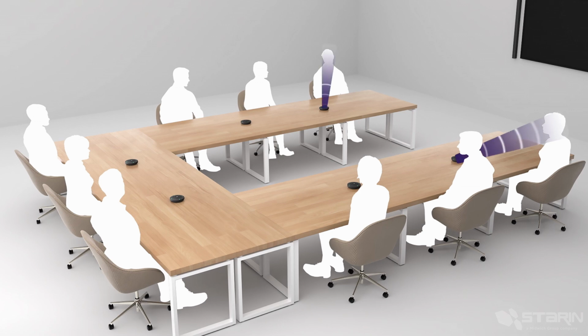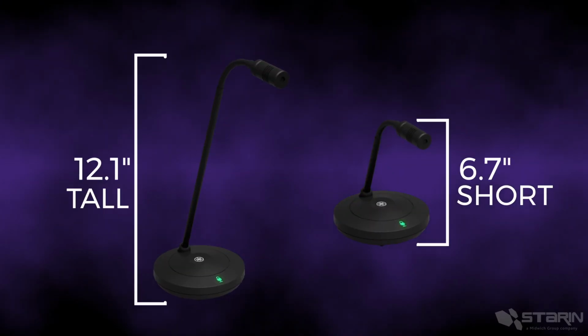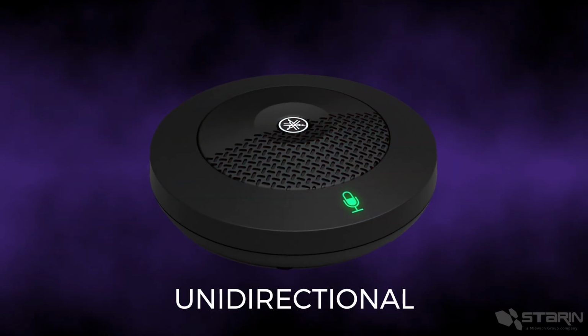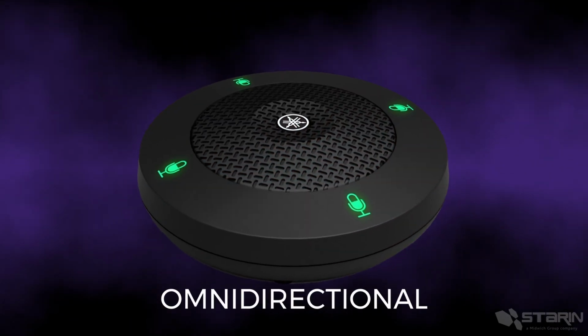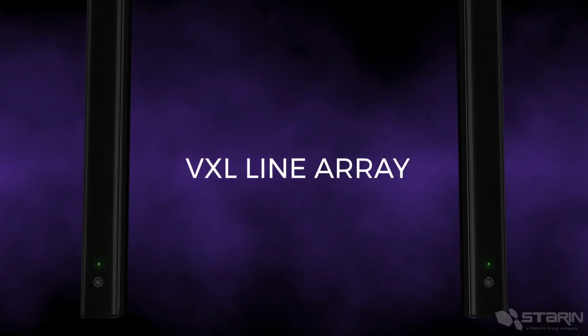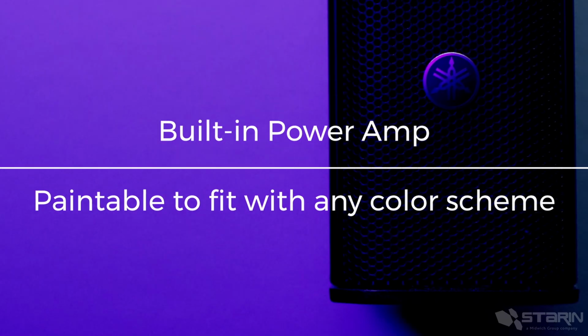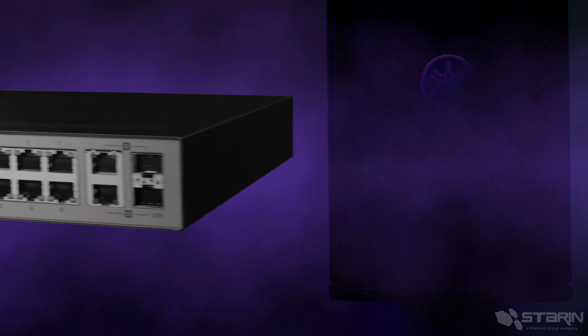Like their ceiling microphone, Yamaha's tabletop microphones also use auto gain control and automatic voice tracking. The tabletop microphones come in short or tall gooseneck, unidirectional, and variable omnidirectional in either wired or wireless. The VXL line array PoE speakers have a sleek design that deliver clear sound through 16 1.5-inch speakers.